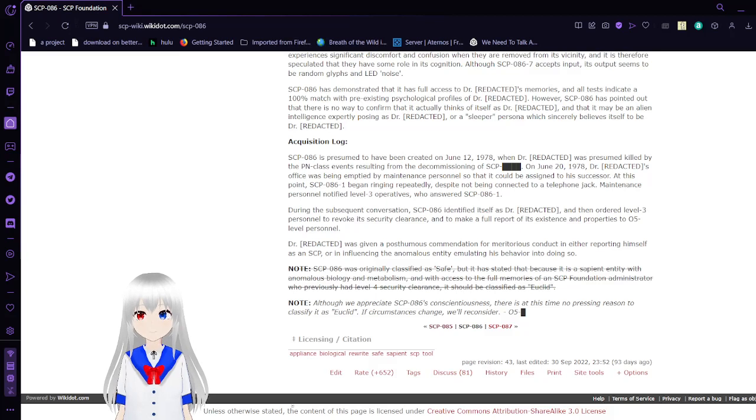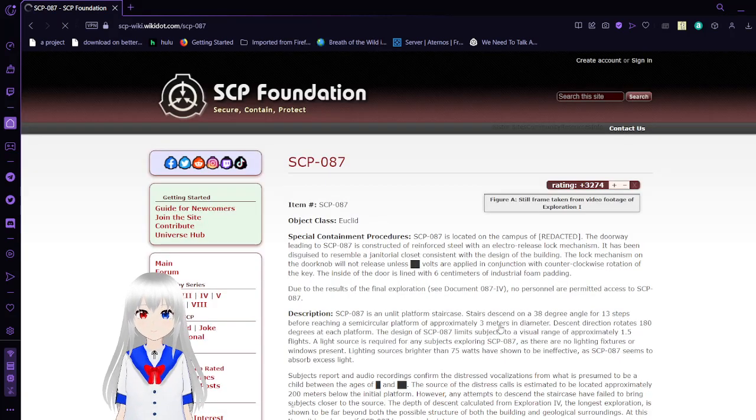Continuing, we have SCP-87, the stairwell. This one is infamous and very much a terrifying SCP. There's even a really fun game based on this SCP.